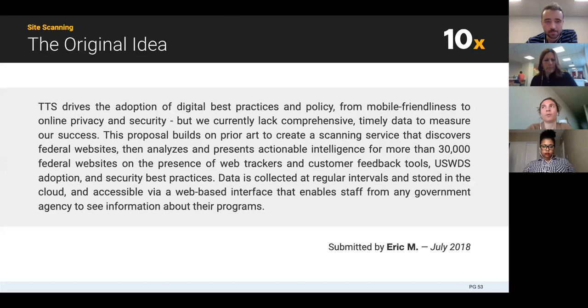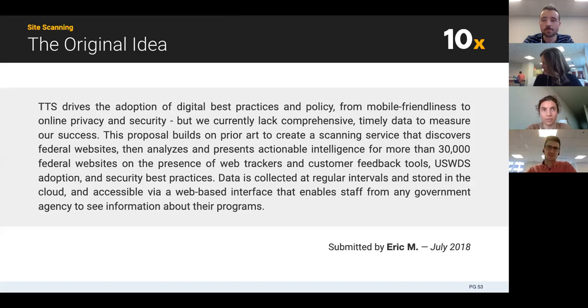So site scanning. What is this project about? Initially this project was pitched with the idea that if you wanted to look under the hood of a federal website to see what best practices were in place regarding website design or mobile friendliness, you had to do that manually. So this was an idea to develop some sort of automated system to do that, so that you reduce a lot of the legwork and also get more on-demand analysis that you can use.